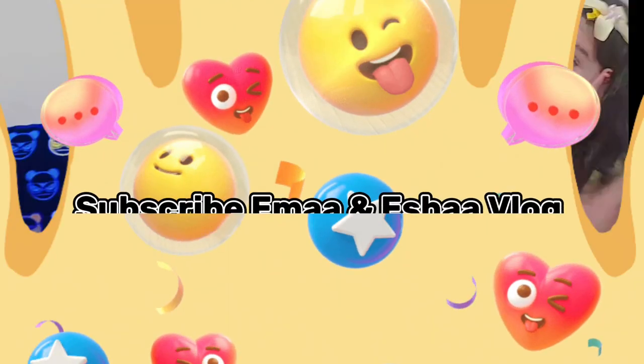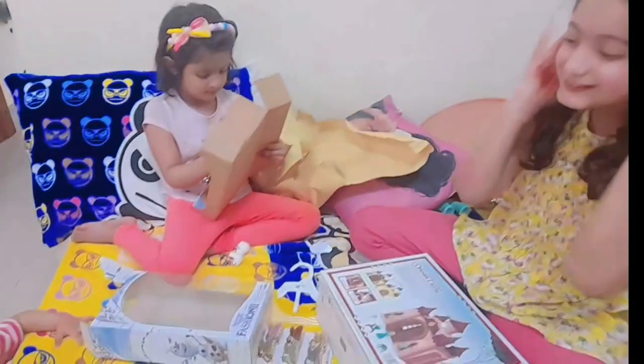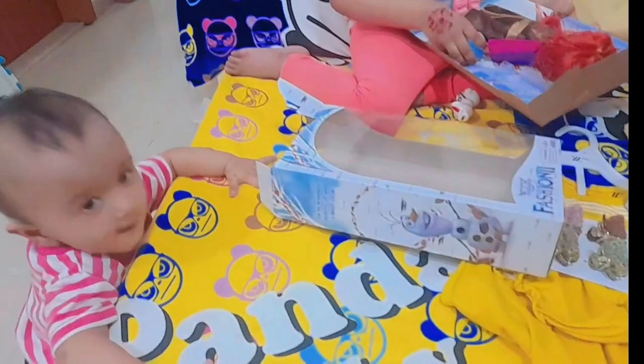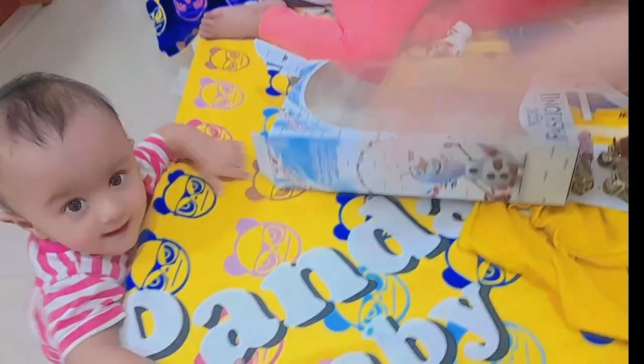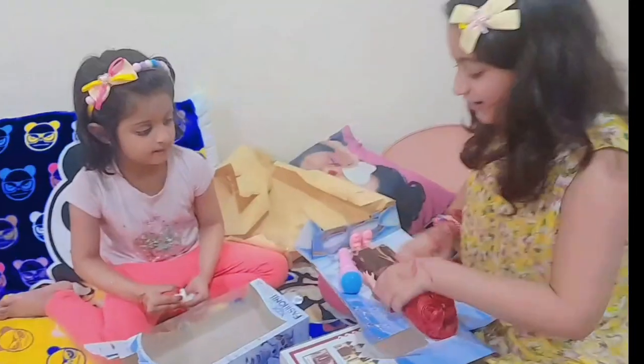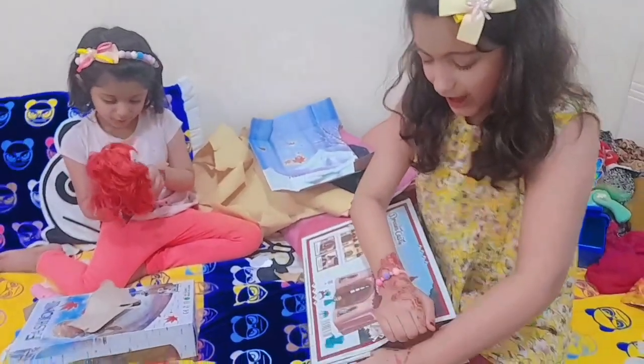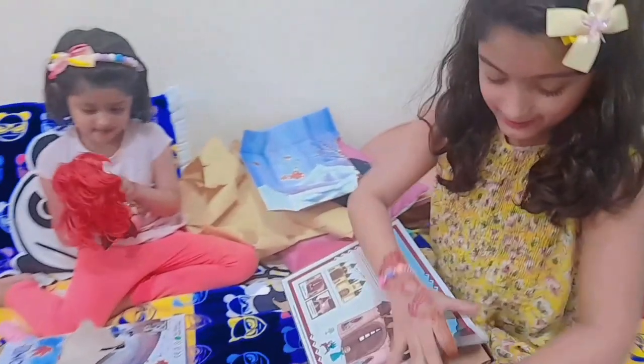Let it go. Oh my god, she's also here. She's making so much noise. What happened? Let us open our gift. This is your gift. Yeah. She wants to take her gift. I can't open this. Stop. I love you, Olaf. So hard. Yeah.